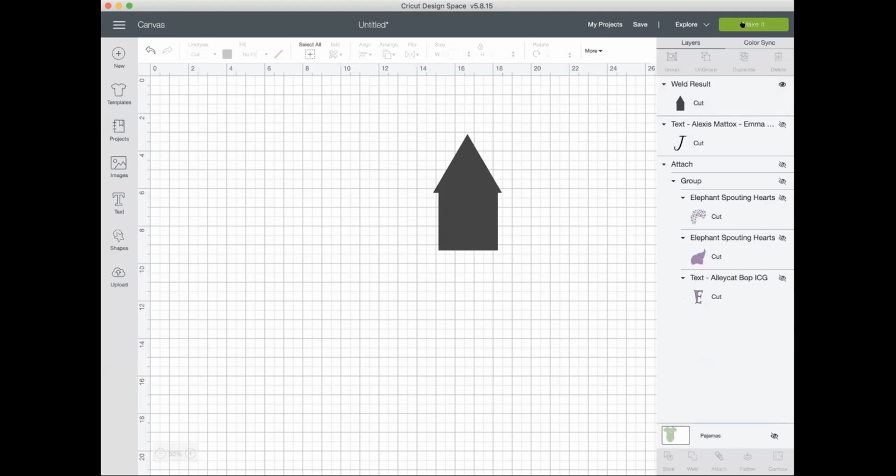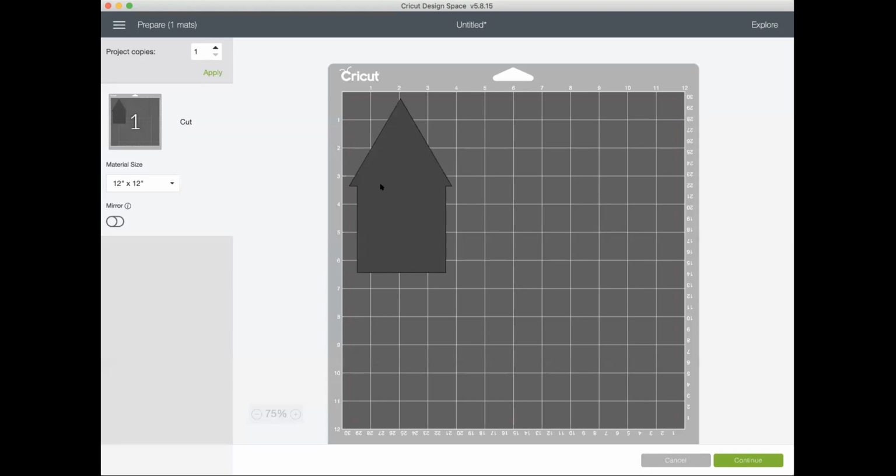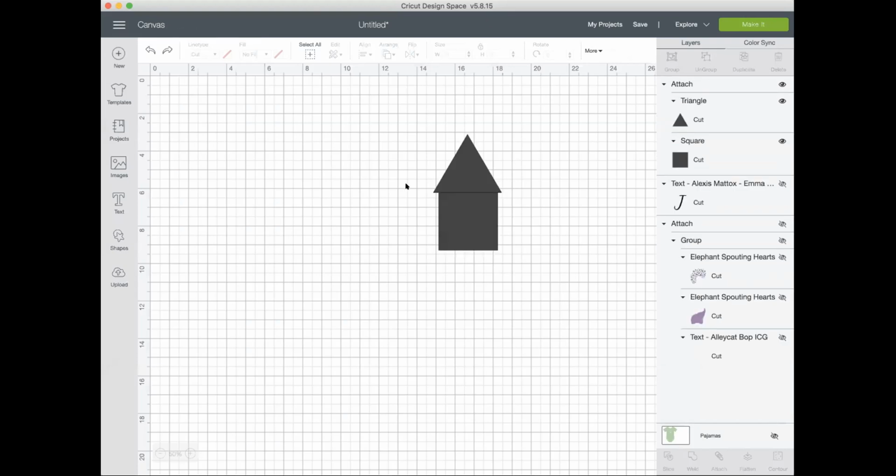Now this time, when I go to make it, you're going to see that that line is gone. So this is actually going to cut the shape of the house instead of cutting it as two separate things. The only way to undo a weld command is to hit the undo button while you're still designing. As soon as you've saved it, it's welded, it's done.